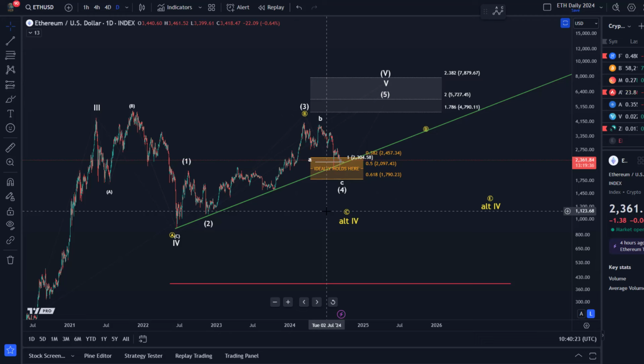So, ideally, from a bullish point of view, we hold above it, but it's not a given. It's around $2,000 at the moment. And from a Fibonacci point of view, it would also be ideal to hold above it, because any break below the 50% retracement, which is currently located at $2,100, would indicate weakness.